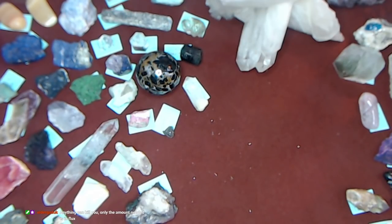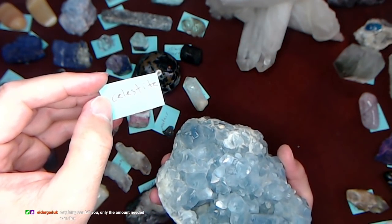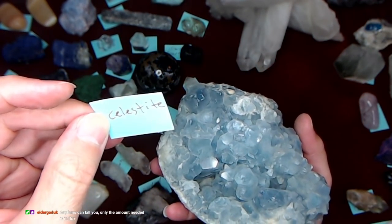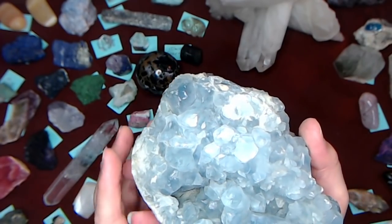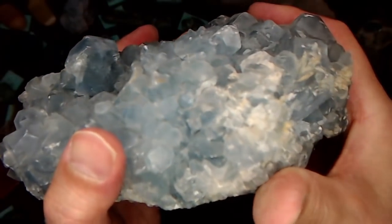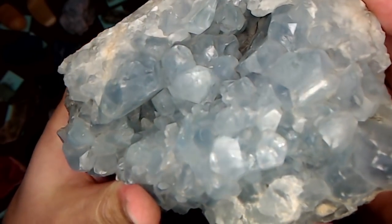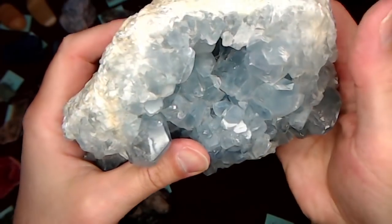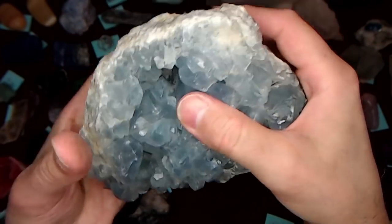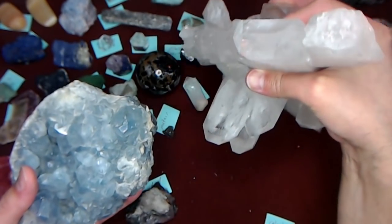Wow, this one is heavy. Celestite. Celestite. This one is heavy, right? It's as heavy as this piece.